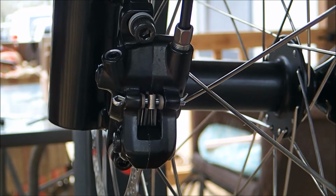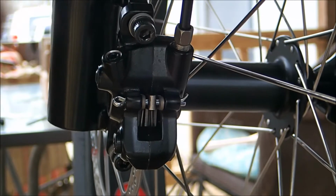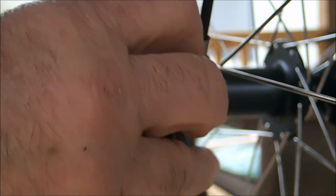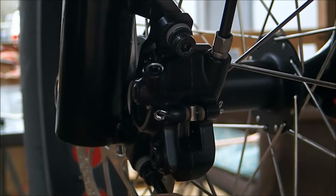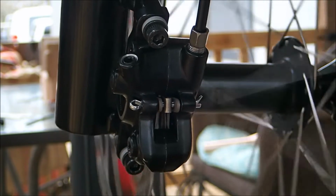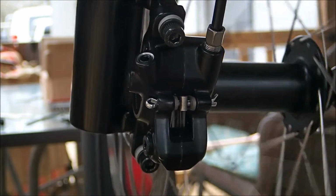Now we're going to apply that front brake. Okay, now you see we've got the front brake locked in. Now we're going to tighten that caliper down right there and see if that eliminates that rub on the disc. I'm holding in on the brake lever now. Alright, let's give it a spin and see what that sounds like. Oh yeah, you hear that? Perfect. Perfect. Shimano hydraulic disc ready to go.